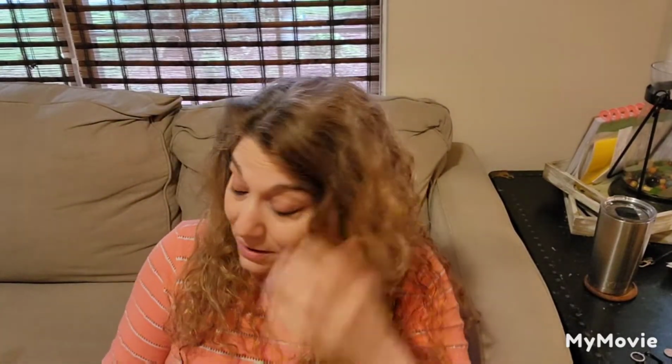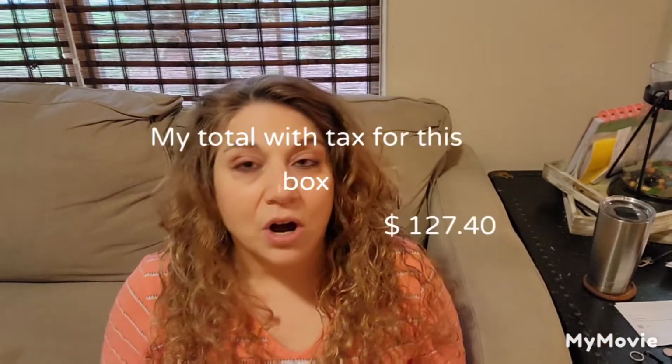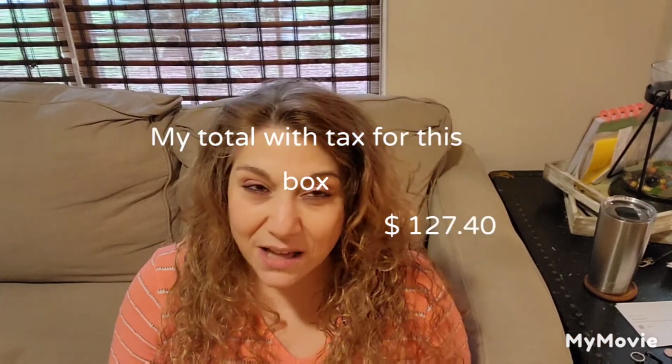Okay, so like I said, this box is already cut. I am about to open it. And right on top, it was just on top of the cardboard, is my invoice. And this is my rescue box handbags, 15 items. I paid $120 for that. I do get free shipping from ThredUp because I purchase boxes there often. With tax for me, it comes to about $127. So here we go.